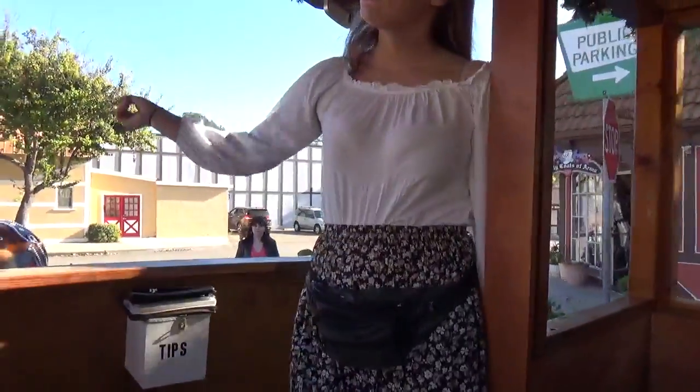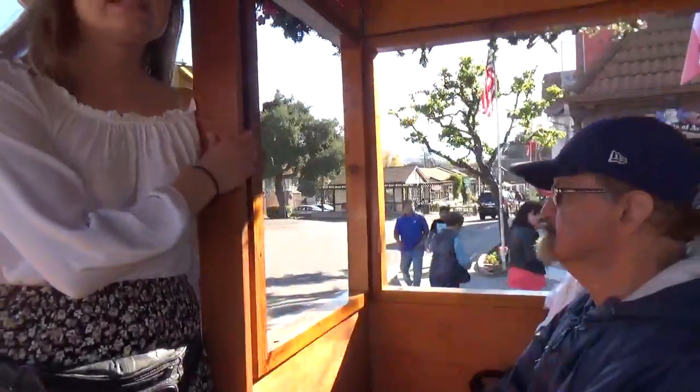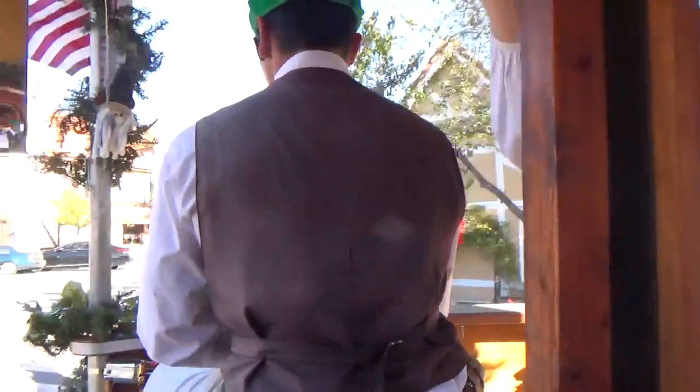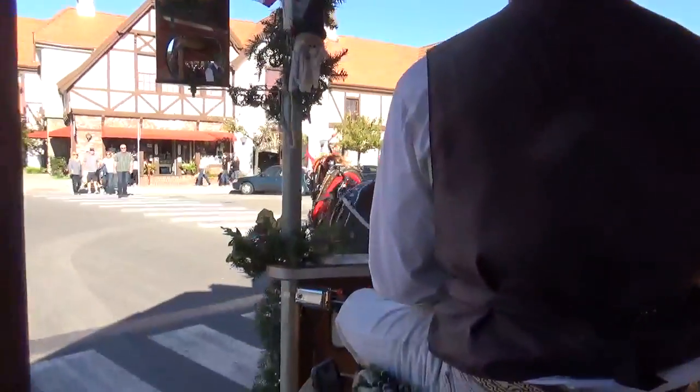So this little street right here is called Atterdag. Atterdag means one day in Danish, and if you go about two blocks down Atterdag on the left-hand side, you'll be able to find the Lutheran Bethania Church, which is a replica of the Lutheran Bethania Church that they have in Denmark.